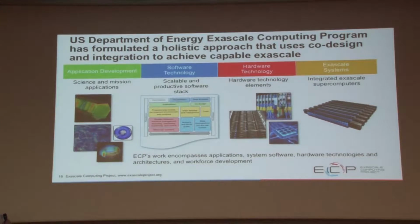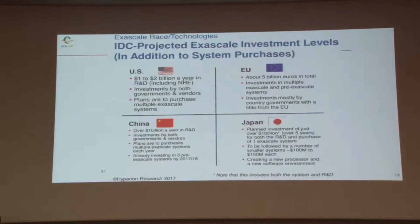So this is the DOE plans. It's an integrated plan. It's going to have applications, software technology, hardware, and ultimately exascale systems. It's being developed today. It's a plan which is roughly on the order of $1 billion per year. $1 billion per year is going into it.